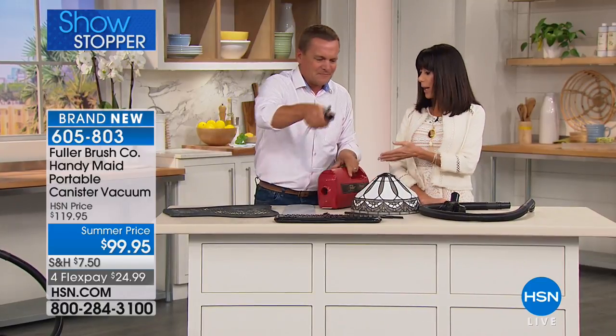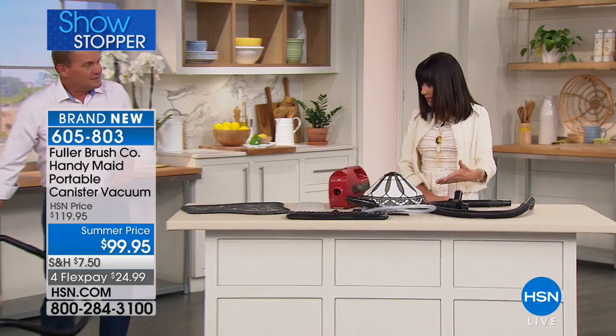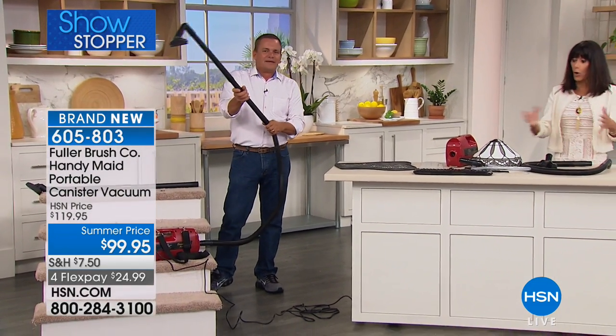A lot of times when you're buying a vacuum, you're paying extra for all of these additional tools that you find, you know, when you get home, you go, well, I really need the tool for this. So you're getting all of them.